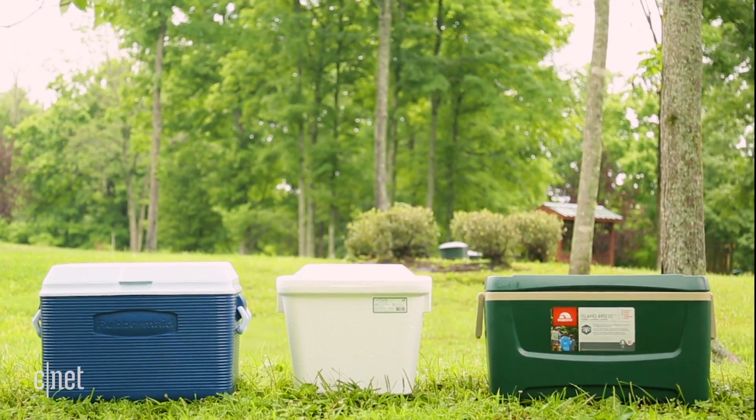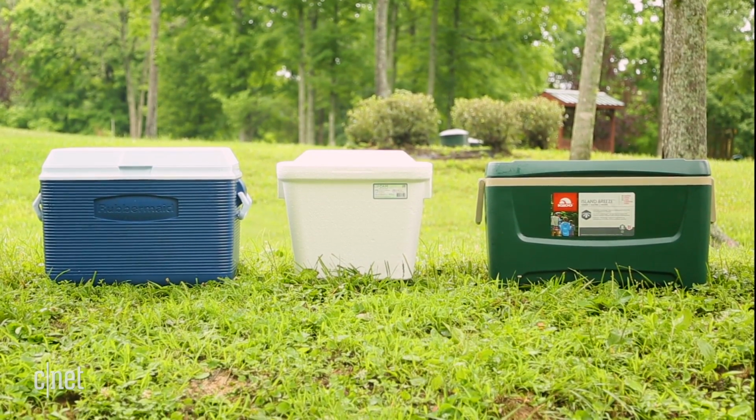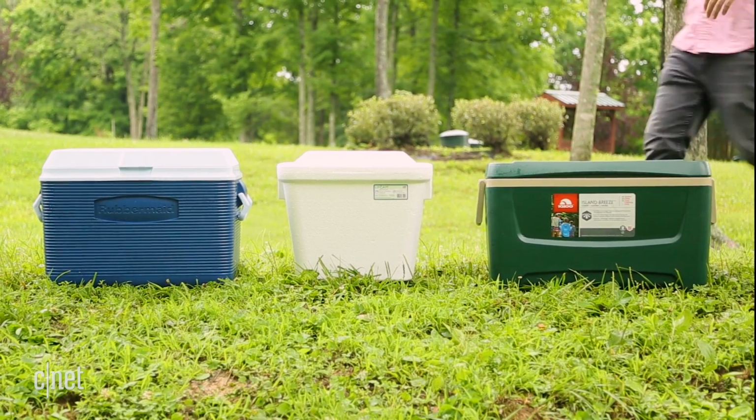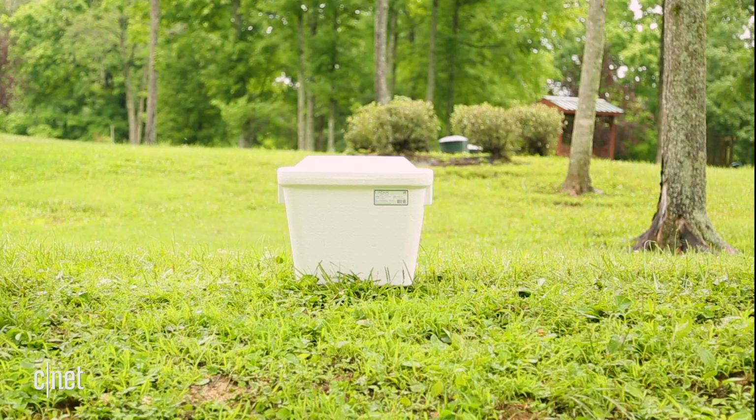Oh, and one last thing. If you're just looking for something dirt cheap, don't even bother with $20 coolers like this Rubbermaid or Igloo models. This disposable styrofoam cooler cost me just $4, and it held its minimum temperature longer than either of them.